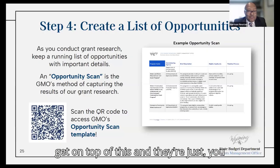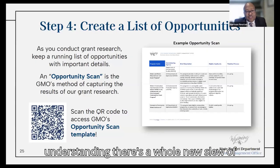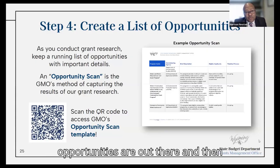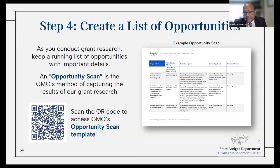They get on top of this, and they're not just sitting down and finding, oh, there's an opportunity, but unfortunately it's due in a few days. Hopefully now you're understanding there's a whole new slew of ways that you can think about what opportunities are out there, and then create for yourself an organized way of listing them and keeping them, but also tracking them.